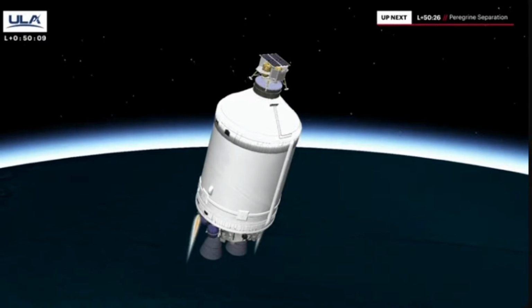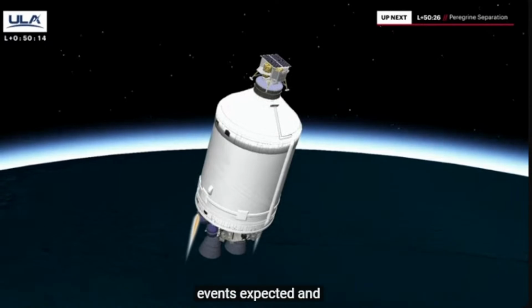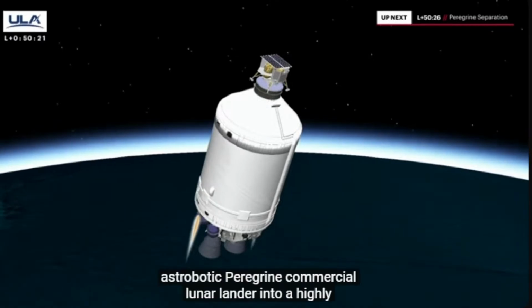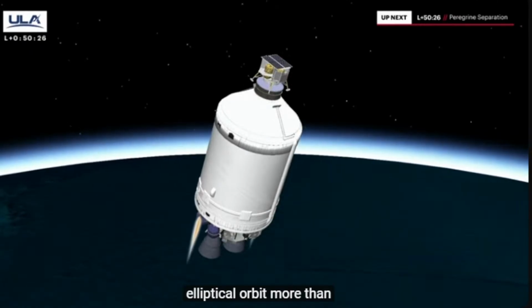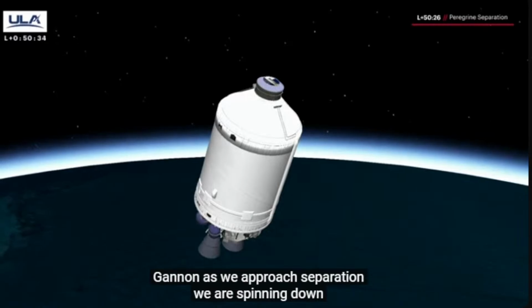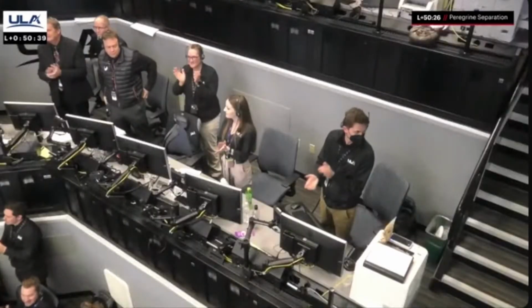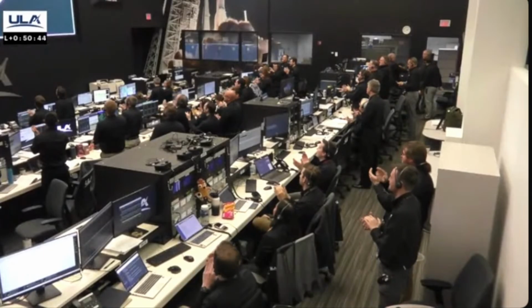This is Vulcan Mission Control at T plus 50 minutes 10 seconds. Vulcan has executed all mission events expected, and we are now approaching delivery of the Astrobotic Peregrine Commercial Lunar Lander into a highly elliptical orbit, more than 220,000 miles above Earth to intercept the Moon. Let's return to flight commentator Rob Gannon as we approach separation. We are spinning down. And we are now in a 28-minute coast period before the third burn of Centaur.